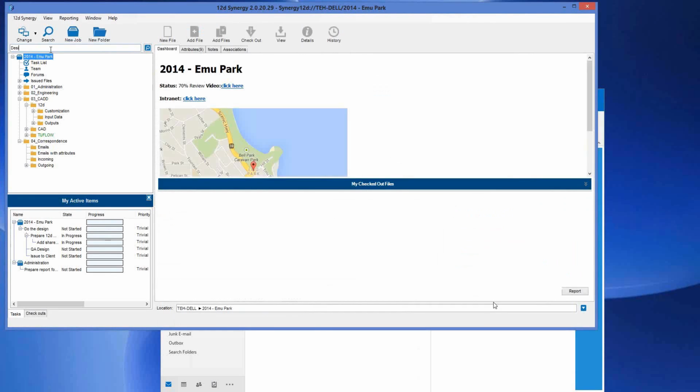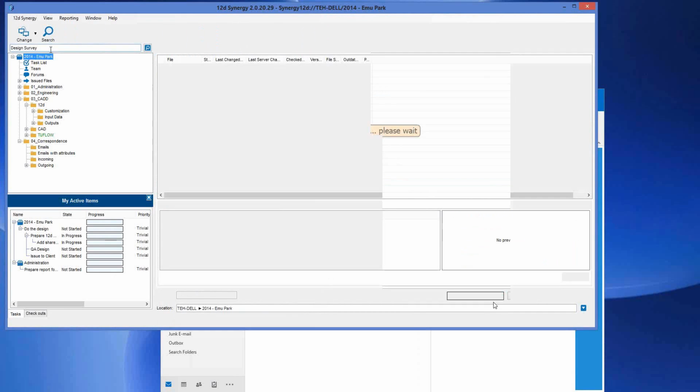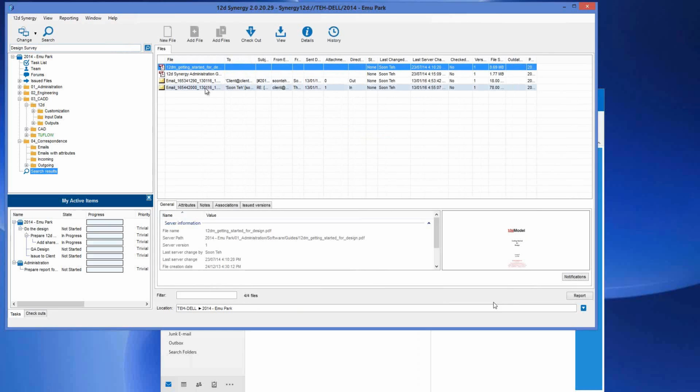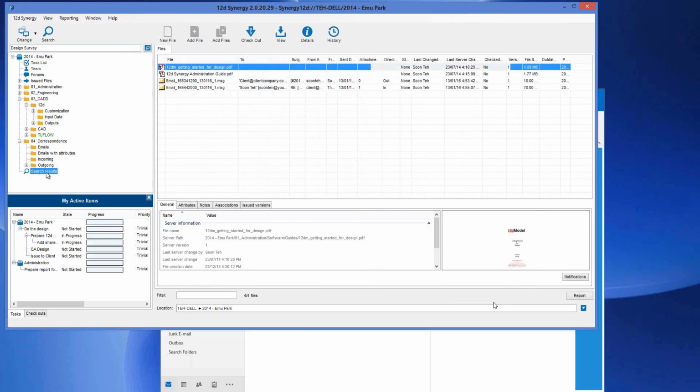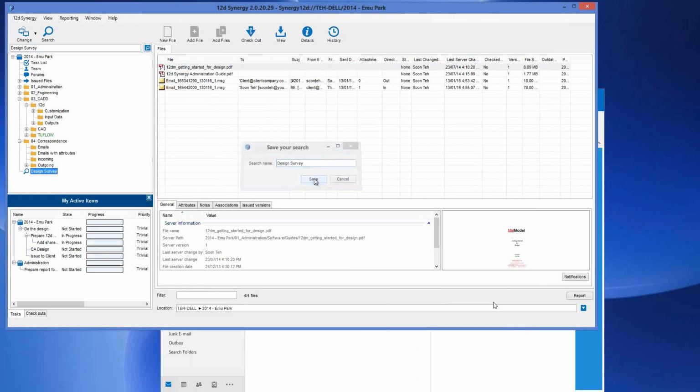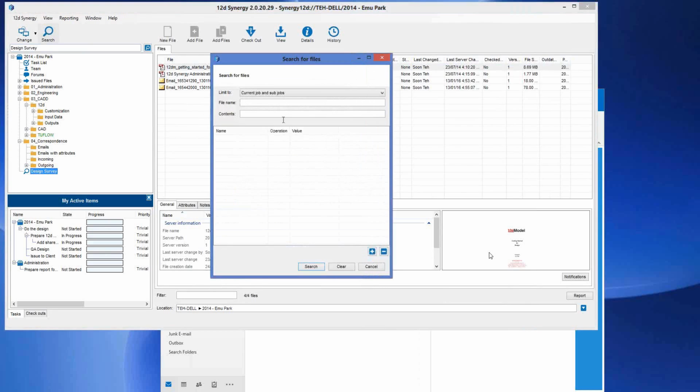I'm now going to demonstrate the search capability of 12D Synergy. I'm going to go to the top of the tree structure and do a quick search. I'm going to look for any document or email that contains the words design and survey in the content, subject line, or in the attributes. So it's picked out the following 4 documents. I can save this search, and I'll call it design survey. So if any document is now uploaded into 12D Synergy with the words design and survey, it will be displayed here in the search folder.